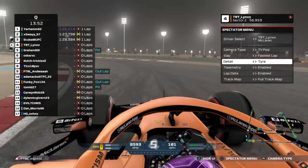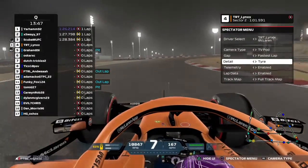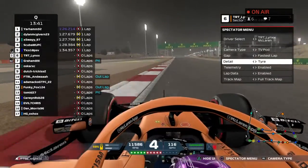Use the curb on entry to again widen the angle. Apex is nice, he runs it all the way out to the right, and then watch out for the tricky inside curb here. Do not touch that curb, this is Bendel bottleneck. No such problems for Lynx there, rides the curb there at the penultimate corner.